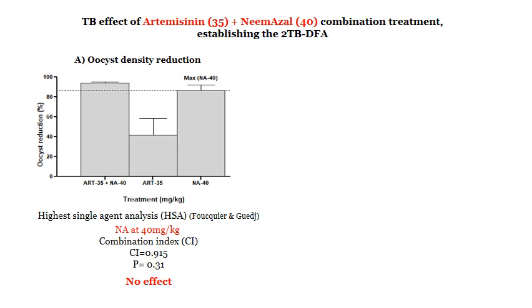And then the graphs represent the oocyst reduction in percent versus the treatments. The first graph represents the combination of artemisinin at 35 versus nimazal at 40. As we can see, the reduction was higher than 90%. Artemisinin at 35 mg gave more or less a 40% reduction in oocyst density. Nimazal, as we can see, is more than 80%, which was really high activity in comparison with the single agent versus the combination effects. So the combination index is the division between the combination effect and the highest single agent. In this case, the highest single agent was nimazal at 40 mg per kg.